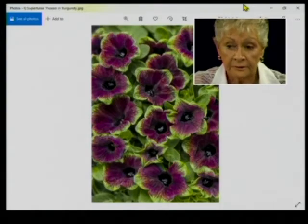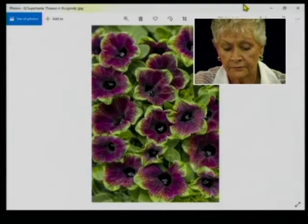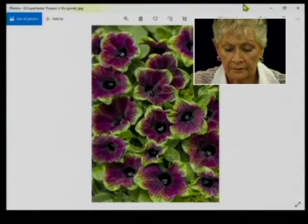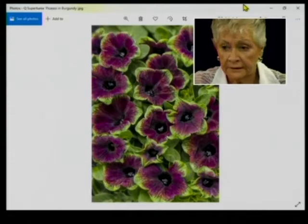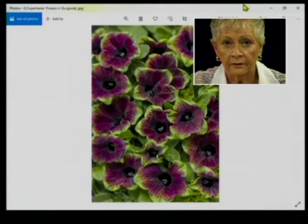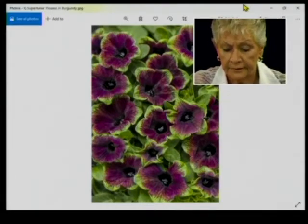It's heat and drought tolerant. This is a good one that's drought tolerant. Yes, it is drought tolerant, but you still have to water it. And you don't have to deadhead it. A lot of the petunias, you have to take the seed pod off, otherwise it quits blooming. And it attracts hummingbirds and butterflies.